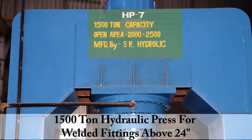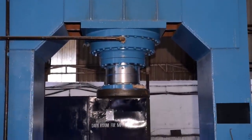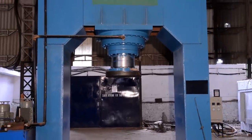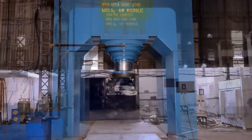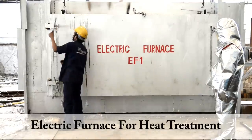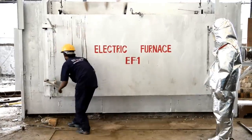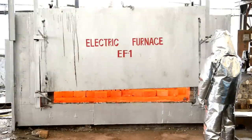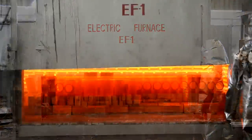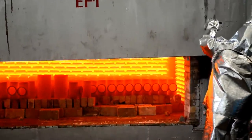We have installed a 1500-ton hydraulic press for manufacturing welded fittings from size 24 inches to 72 inches, having open area 2 meter by 2.5 meter. Our WPS and PQR are approved and witnessed by a third party. Going towards environment-friendly green technology, we have installed an electric furnace for heat treatment of fittings, which is regularly calibrated.